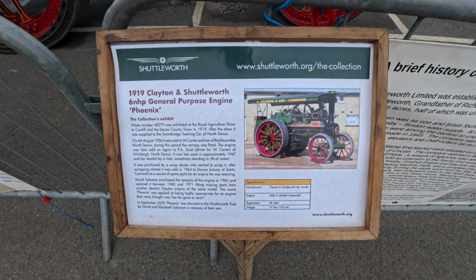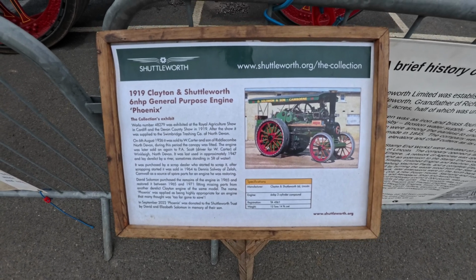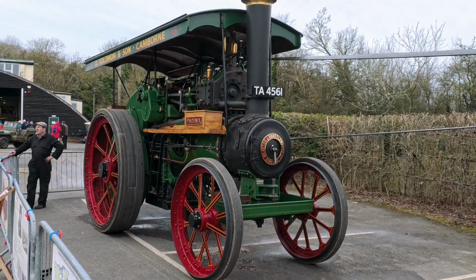And of the same year, 1919, we have Phoenix, Clayton and Shuttleworth General Purpose Traction Engine. Please enjoy Phoenix's Poetry in Motion.